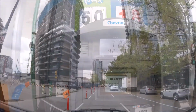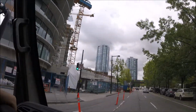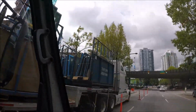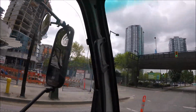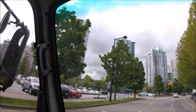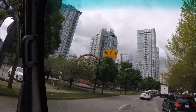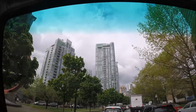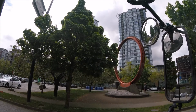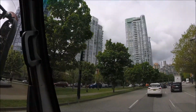Okay, we're cruising down Pacific Boulevard here. This used to be the Expo 86 grounds. They had Expo here in 1986, and after they tore all the factories and foundries down, they built the Expo, and now it's all luxury high rises, anywhere from $1 million and higher, probably up to maybe 10 million, depending how high you're going, I guess. That gear there is from the roundhouse where the trains turned.